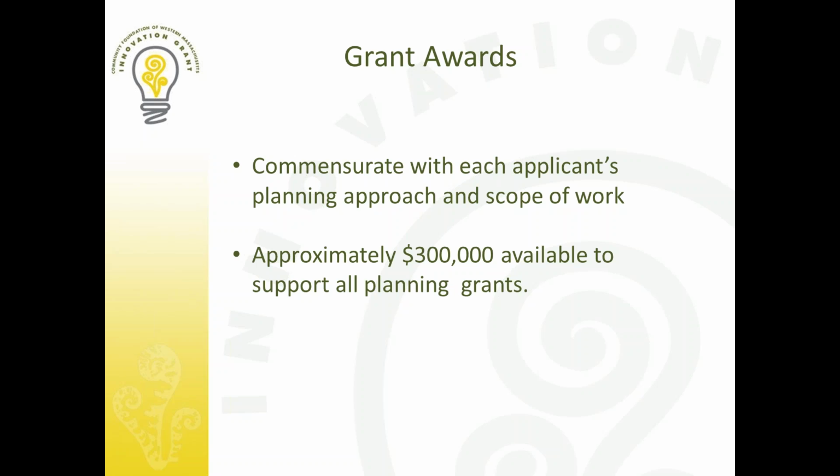Grant awards will be commensurate with each applicant's innovation planning approach and scope of work. So applicants should think about what it is they need to accomplish, what they need to gather during the planning process, how they're going to accomplish it, and what funding they need to do that. While there's no dollar amount set for these grants, the application's budget should closely relate to all necessary planning grant activities over a 6-month period.